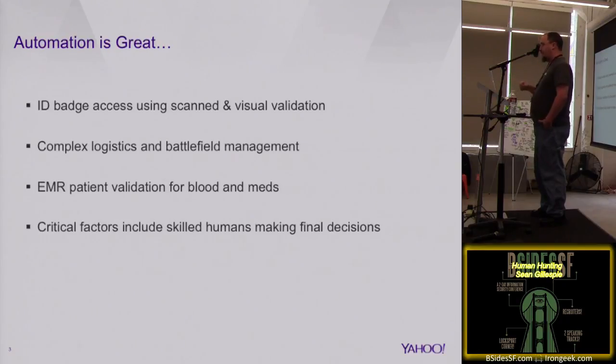Previously, it would take 2 nurses to go into the room with the patient. They'd have to validate the correct blood or the correct medications, that this is the patient, and both nurses would have to agree that this is the correct thing to do, and they administer whatever blood or medications. So the system we built only required 1 nurse. They were able to go in, do the first validation.